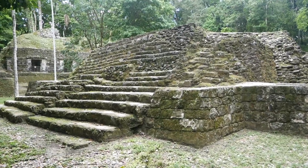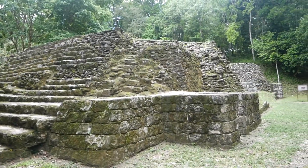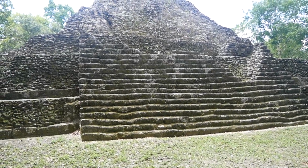This one looks sort of unrestored. Now if they've done some work, maybe they have, but the ones at Tikal, they all seem redone to a degree where that's cool because it's probably what it looked like. But since you don't really know, it's kind of nice to see these actually sort of unrestored.